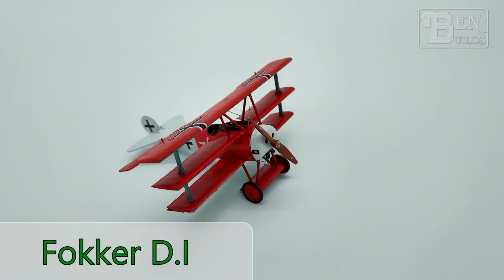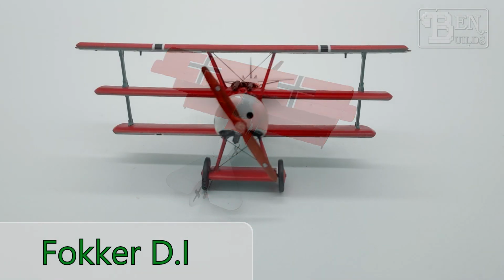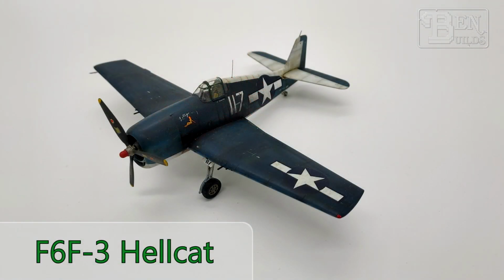Went on to build the Fokker D.I. This is the Triplane Weekend Edition kit by Eduard. Not a bad kit at all, but it is showing its age, as some of the parts had a little bit of flash on it. Otherwise though, a really fun little model, and a great break from the more complicated paint job there on the 104.